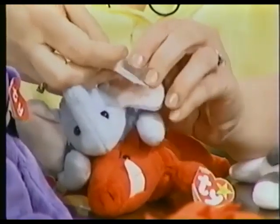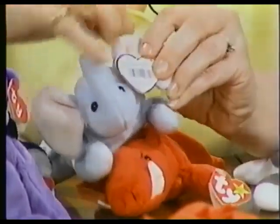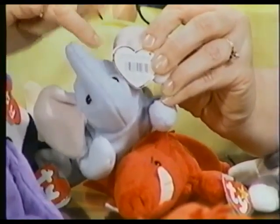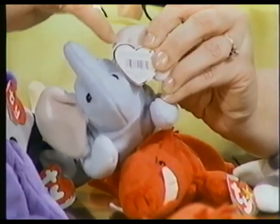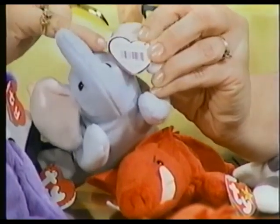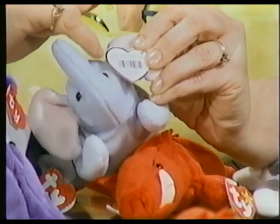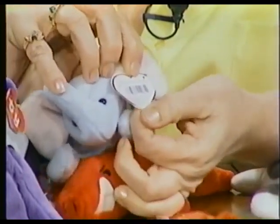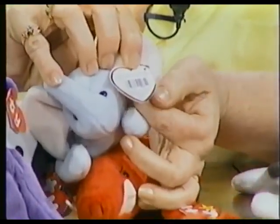And then here's something very unique to this particular one. On the back here where it should say surface wash, it has Peanut's name. It says Peanut. And again on this tag you can see the poor foil, the bad foil, it's too wide, it's brassy looking, and the tag itself is oversized, which is why the end here is bent up, because it does not fit into the tag protector.